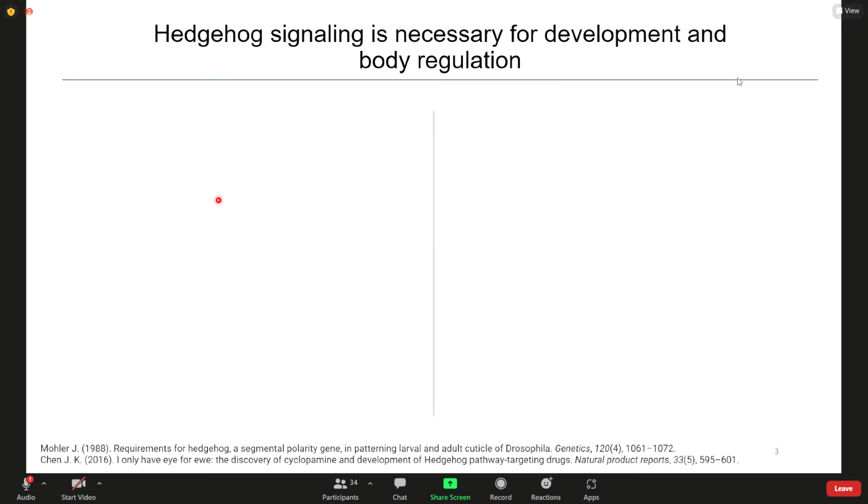So to begin with, I'd like to give just a little bit of background on the hedgehog signaling pathway, its role in the body, and why we study it. So hedgehog signaling is necessary for proper body development, development of symmetry of your brain, eyes, and digits on your fingers, as well as regulation in later life in adult stem cell proliferation.